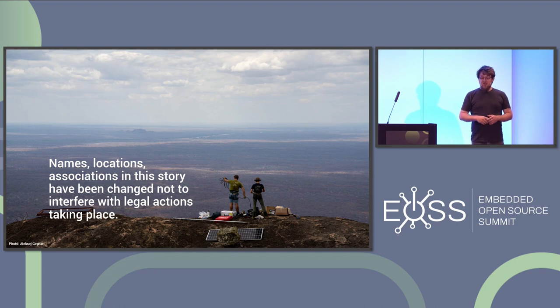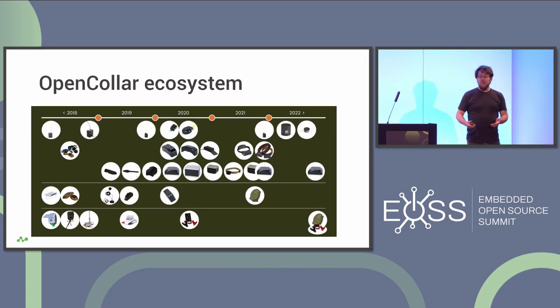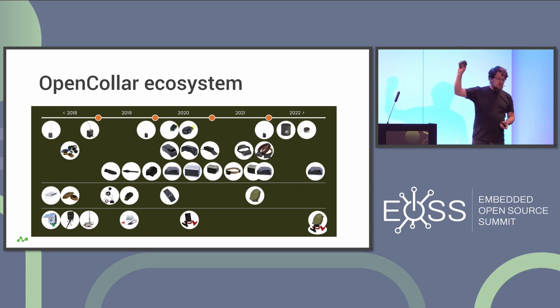However, without technology, this is just a vast field. You have no idea where is what and what's happening there. So to empower people that are local there, that are actually running the whole parks, trying to protect the environment and the animals, we need to empower them with technology. And one of the ways we've been doing this is with the OpenCollar ecosystem. So for the past 4 years, we have been building various trackers for rhinos, for elephants, for cheetahs, even trackers like this that park rangers can carry around.